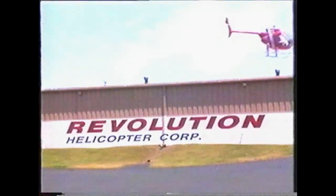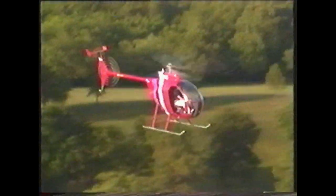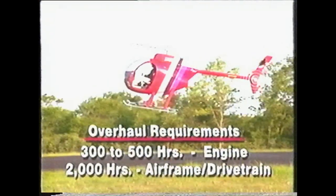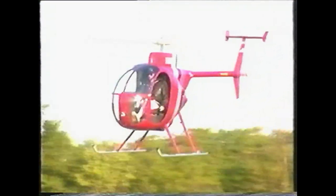While other small helicopters on the market require extensive and expensive maintenance after only a few hours of flying, the amazing Mini 500's engine requires only fuel and oil for 300 to 500 hours of flying time until overhaul. And major airframe and drivetrain overhaul is required after 2,000 hours. All maintenance on Mini 500 components can be done by the builder or an authorized dealer for a very reasonable cost. The Mini 500 is as easy to build as it is to maintain. Almost all of our components come finished and complete, ready to assemble. Average construction time, excluding painting, is only 40 to 60 hours, unheard of in the kit plane industry.